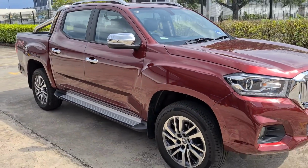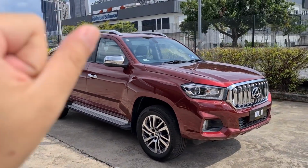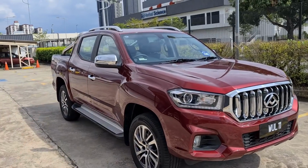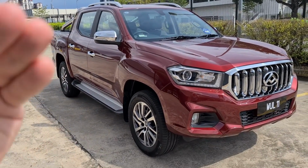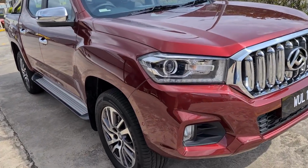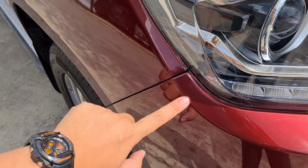But overall, I think this truck really starts off on a strong footing. Yes, value for money is a strong element of its proposition, but this is not just a pickup truck that is selling for cheap. Okay, let's look closely at the front end design again. Look at this design line here. Okay, it runs around here as well.